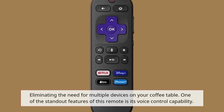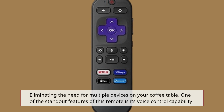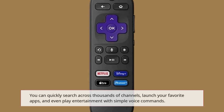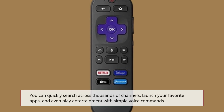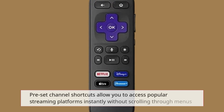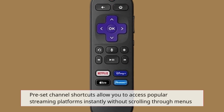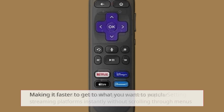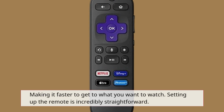One of the standout features of this remote is its voice control capability. You can quickly search across thousands of channels, launch your favorite apps, and even play entertainment with simple voice commands. Preset channel shortcuts allow you to access popular streaming platforms instantly without scrolling through menus, making it faster to get to what you want to watch.